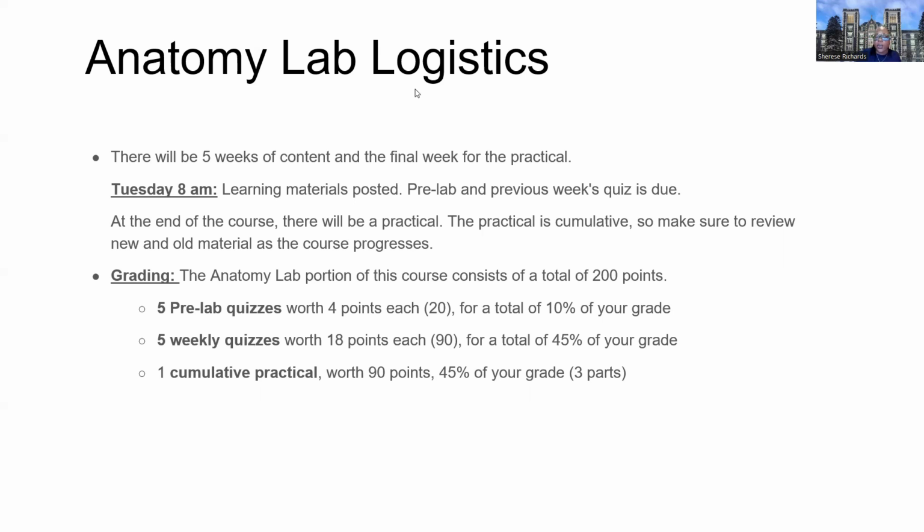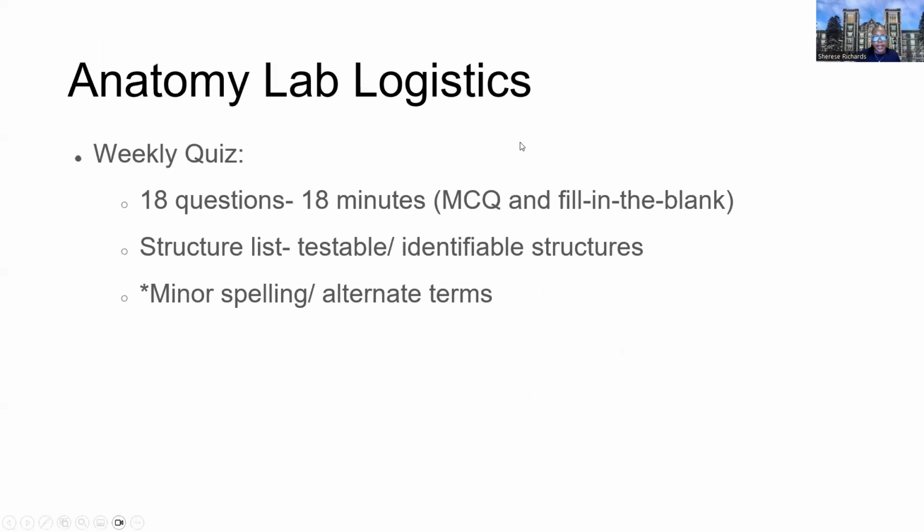All right, any other questions? All right, so let's look at the format of the quiz. So you actually have 2 attempts on the quizzes. You don't have to use both, but you can if you would like to. And then obviously the higher attempt is what will be recorded. It's going to be 18 questions, and then it's 18 minutes, so about a minute per question each.